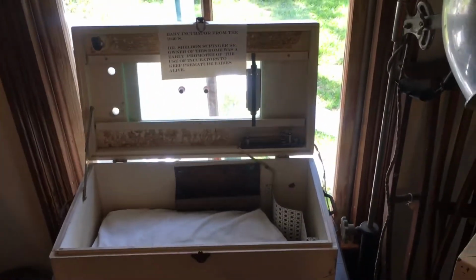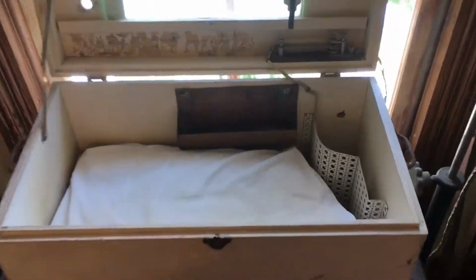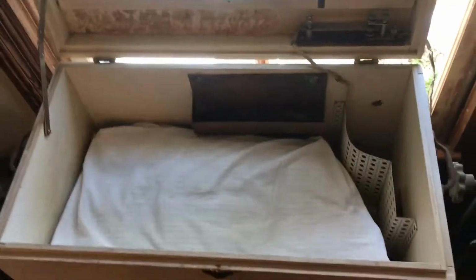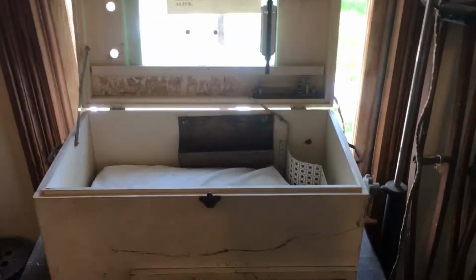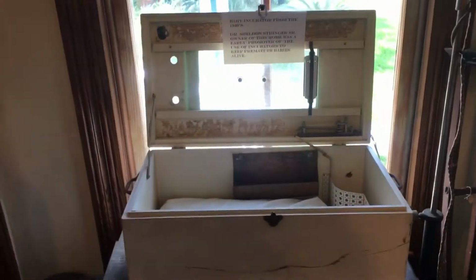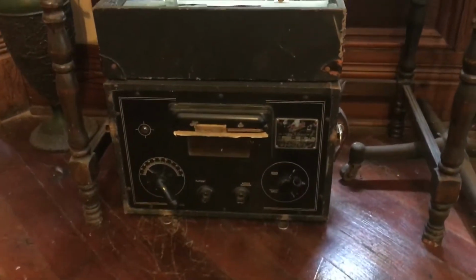This is a baby incubator from the 1940s. It says that Dr. Sharon was an early promoter. He was trying to get it out there because now it saves many babies' lives. It started like this in the 1940s. And what's this thing? Is that part of the equipment? No, it's something different. Oh, okay.